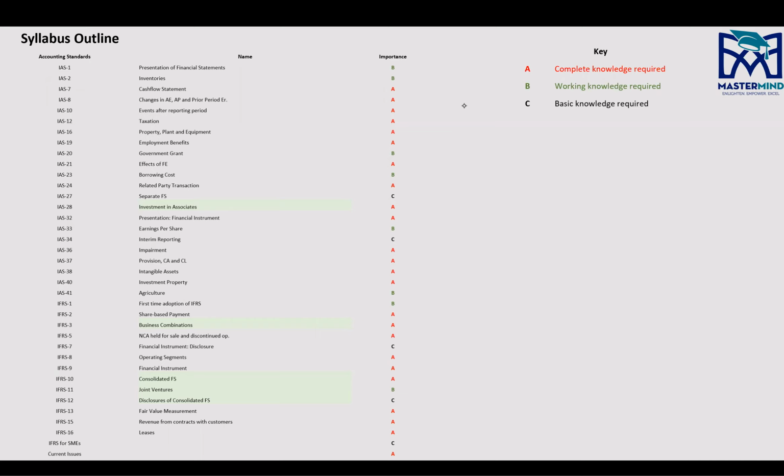All right. There are certain new standards over here. For example, from taxation, let's say IAS 12 perspective, there are a lot of new areas that you'll see from the perspective of taxation. From the perspective of employment benefits, obviously that's entirely new for you guys. IAS 21, you'll see an entirely new perspective, IAS 21, along with consolidation, right? Related party transaction is purely a disclosure based standard, right? IAS 27 was not part of FR. The ones highlighted in green along with separate FS basically is all part of consolidation. See, investment in associates, business combination, consolidated FS, joint ventures, and disclosure of consolidated FS is all consolidation, right?